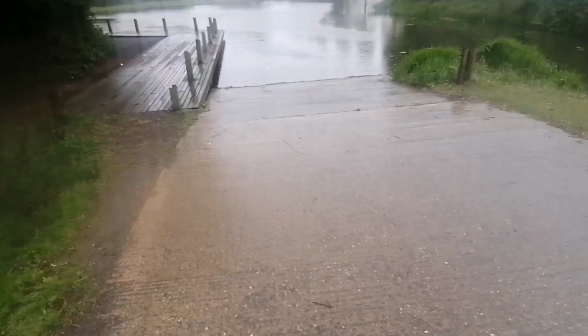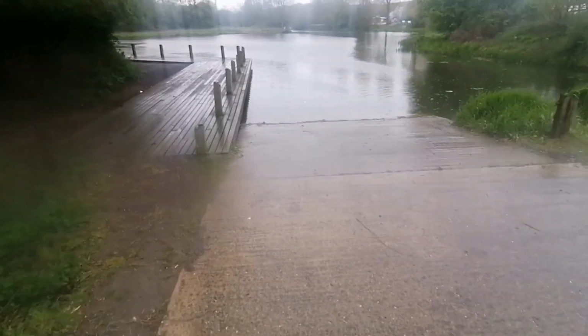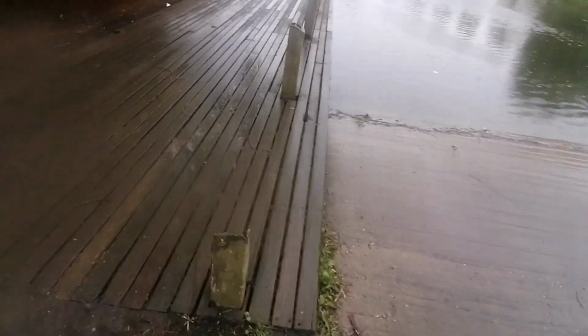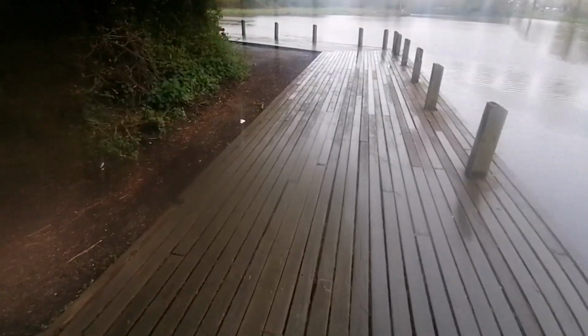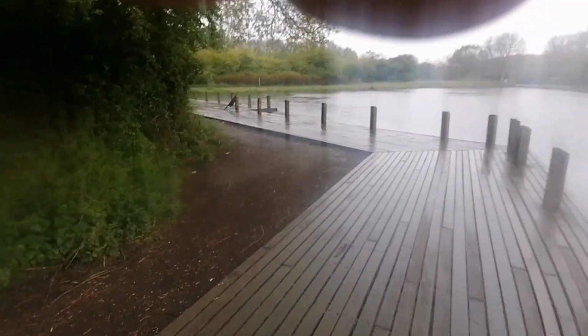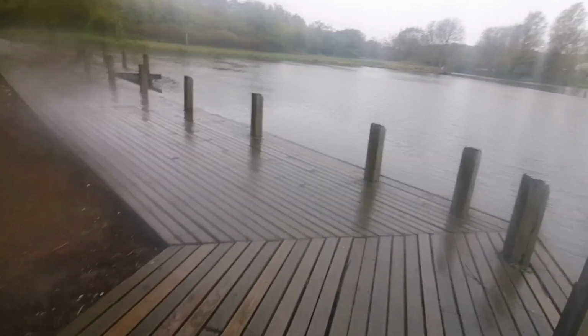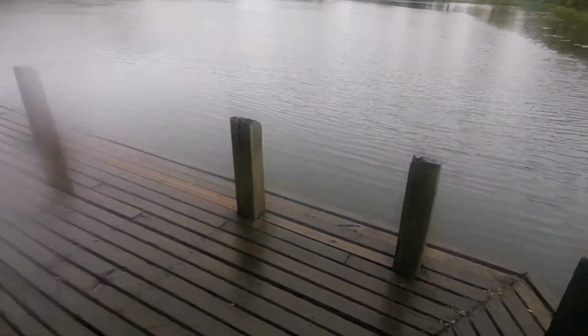What's my zoom on? I think I've zoomed in too far again. No, zoom out. Yeah, this is the launch ramp for your boats. This is the decking. I think I did see a fisherman. Yeah, there you go, there's a fisherman again. They do more boats up here in the summer, but this will be a cracking spot, I think.